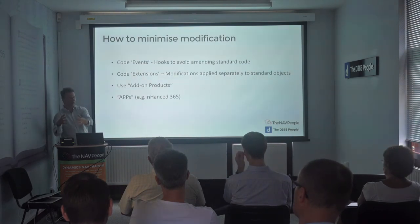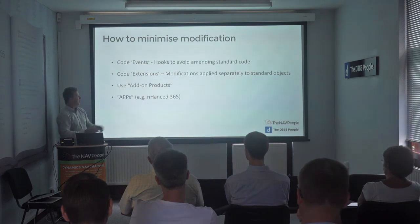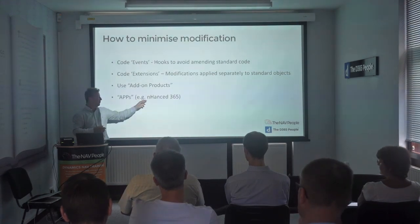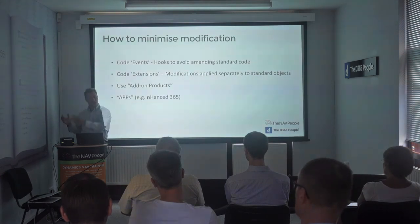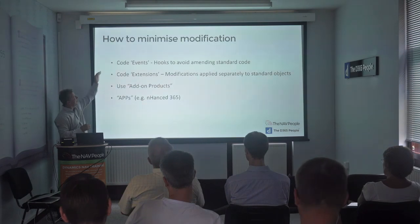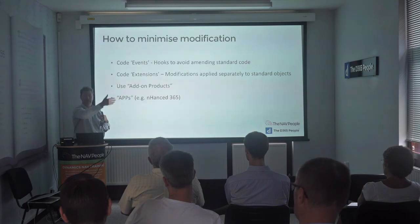And going forward, as I said, there's more and more going to be apps, which are basically pieces of NAV code written outside that can be added onto a system, like our enhanced 365, the way we've written our brand new panels and tiles and reporting and so on tool. We've written it entirely as an extension. It doesn't change any standard objects. You simply install that extension and instantly you get a whole bunch of functionality. So that is the way in the future to minimize modifications so that your future upgrades are even easier.